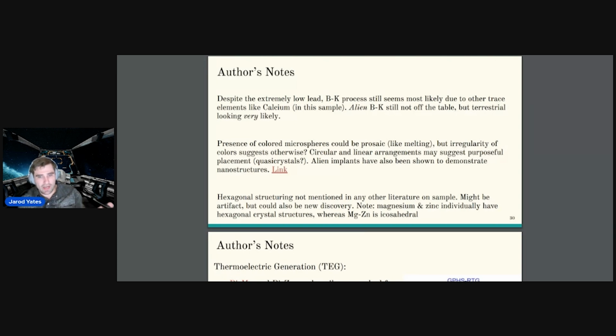Also, as an aside, there have been some alien implants that have been analyzed with similar scrutiny that have also shown some similarities to this with chemical makeup, isotopic makeup, and nanostructures that are present. So for all that's worth.